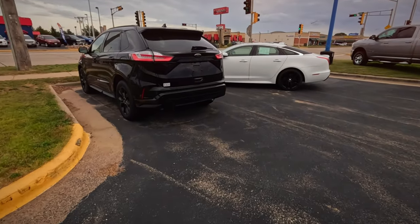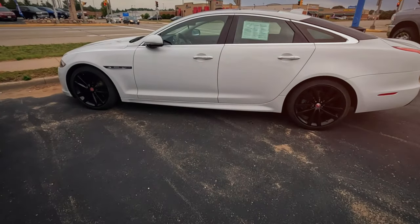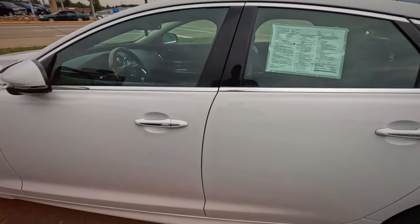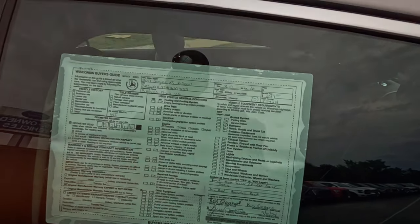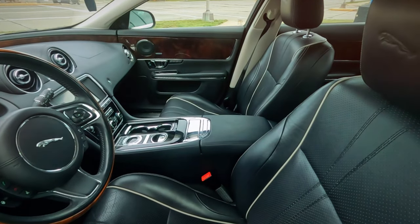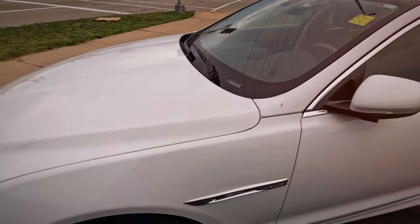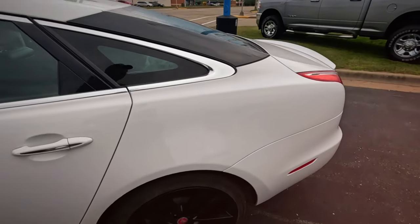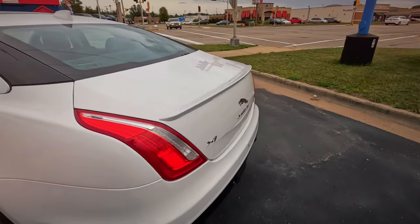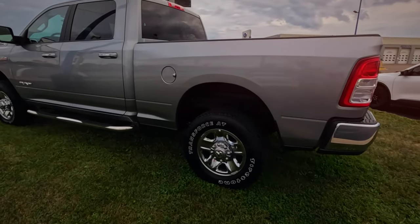All right, Ford Edge. I have to look at the Jaguar before I cut this off. There's a Jaguar on the Ford lot. 72,000 miles. No price. 3-liter. It's shorter. All right, no price, but still a Jag on the Ford lot. I like them, I just don't know how reliable they are. I think the Jags are sharp.